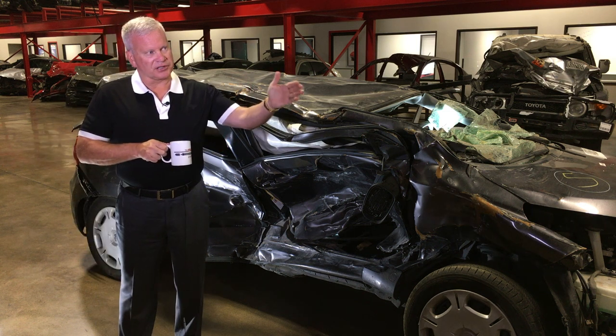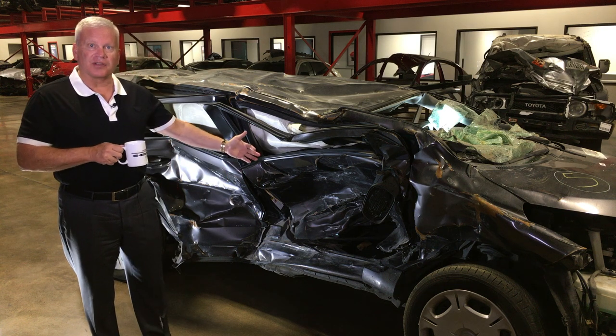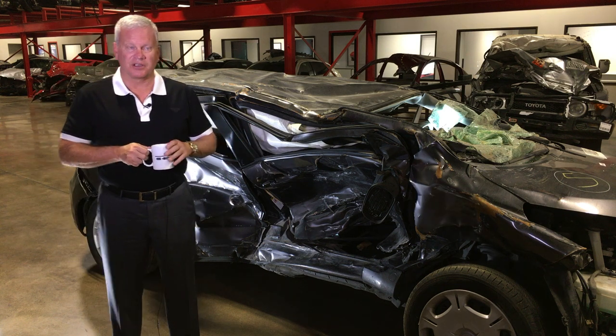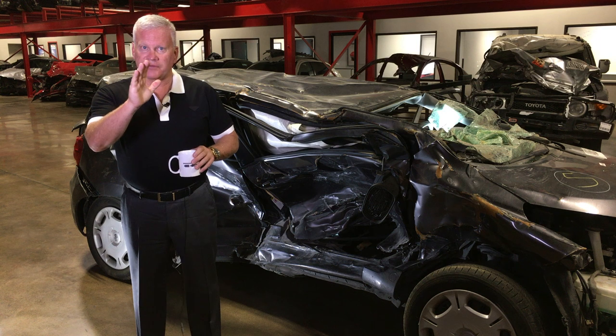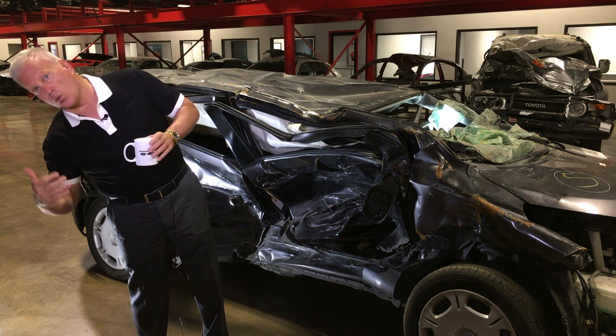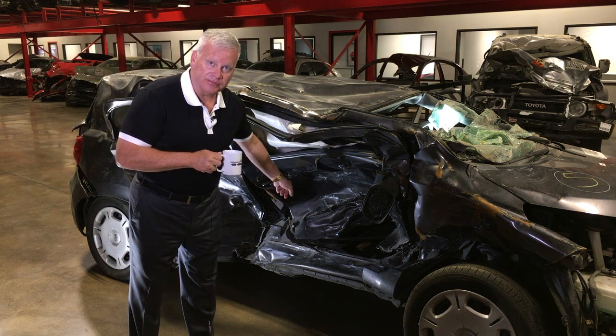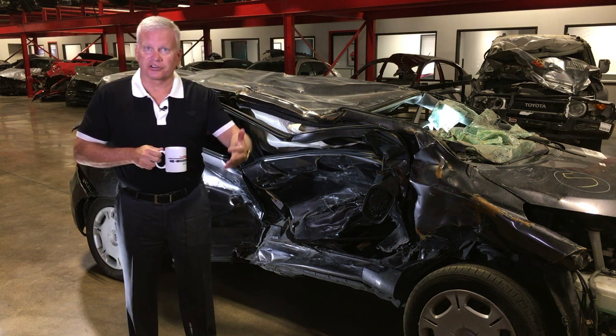Now, many of you may be asking, what's a far side impact? I want you to imagine you're sitting on the driver's side of your vehicle and you get T-boned on the passenger side of your vehicle. When that happens and you have your seatbelt on, you literally roll out and away from the seatbelt toward the intruding structure, and you strike the intruding structure.